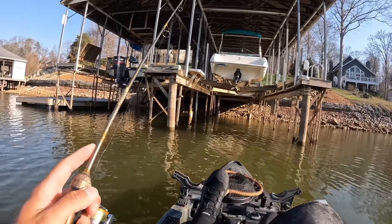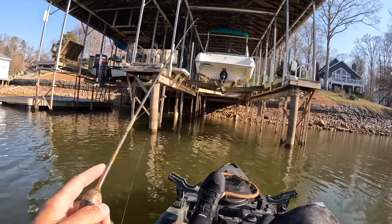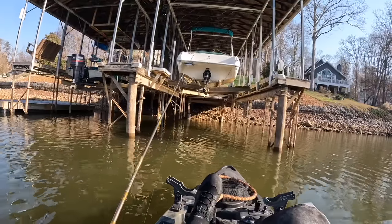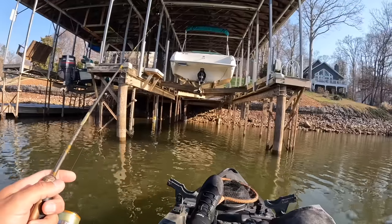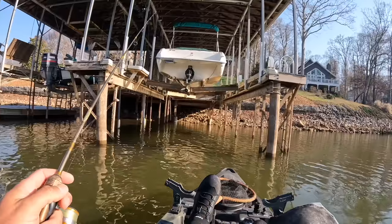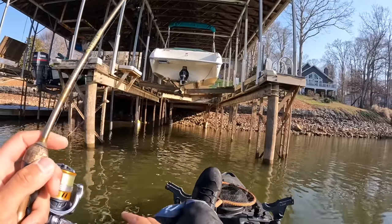Geese, boy, it's geese mating season. They're everywhere. They might be the most, aside from humans, humans are the most obnoxious creature on the face of the earth. But the second most obnoxious creature might be geese. Especially geese during mating season. All that squawking and carrying on.